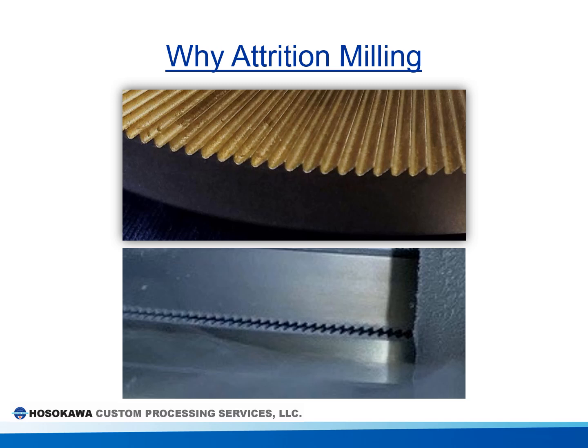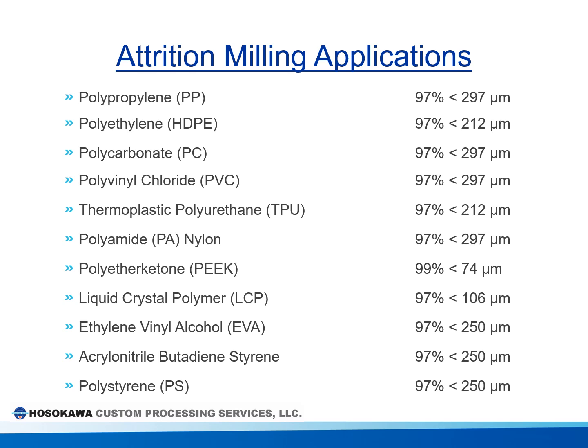Another example would be the production of polyethylene powder for rotational molding applications. PE granules are typically ground to a fineness of a D50 less than 300 microns. Listed here are a variety of materials that can be processed on our attrition milling systems. While these milling systems are commonly employed for use in plastics and polymer applications as shown here, attrition mills can also be used for difficult to grind products such as hard or fibrous nutshells and grain hulls. Let's look at a specific application.